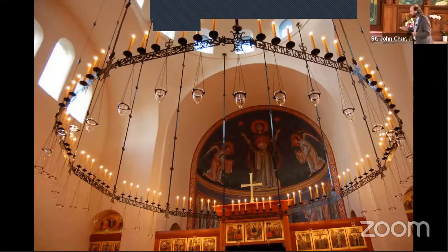The Koros chandelier was a type of chandelier that first appeared in Serbia in the 13th century. It's a brilliant invention because it allows the chandelier to be the full diameter of the dome, and it hangs from the outside edge of the dome so that there's nothing to obstruct the view of the Pantocrator looking straight up through it.